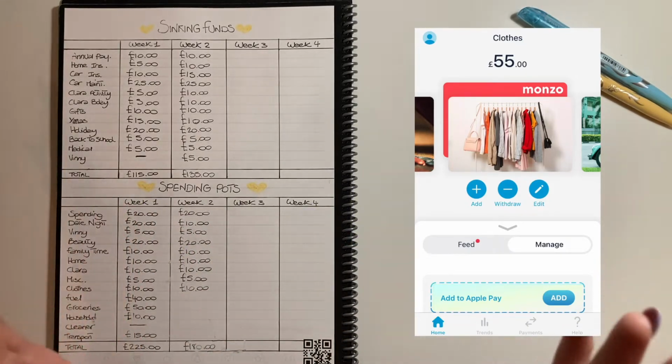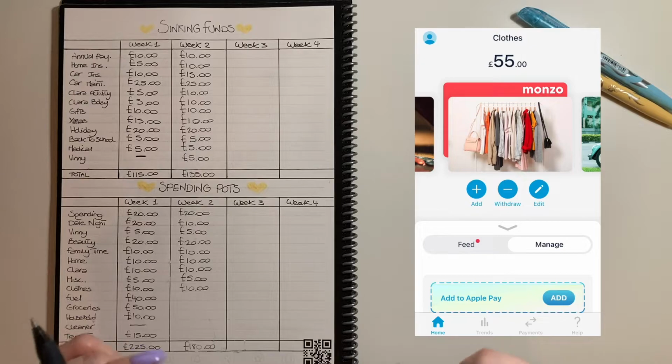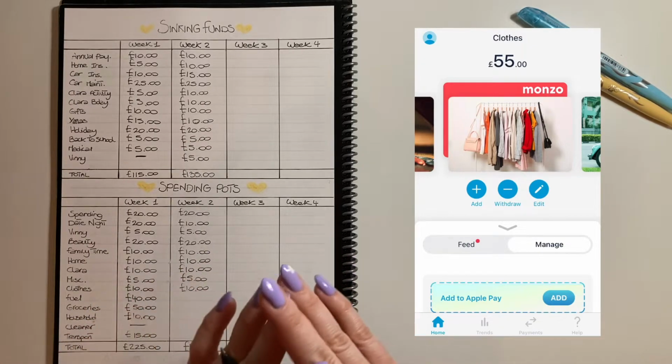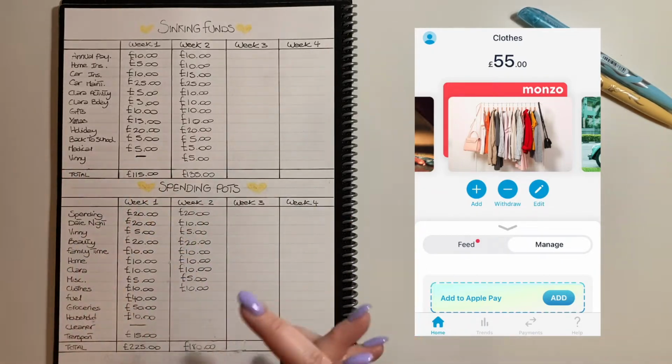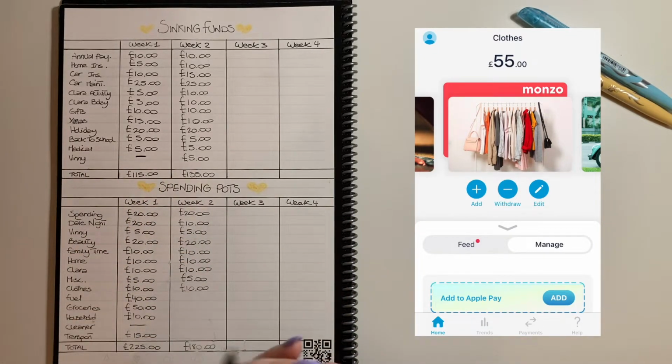I want a spinning bike with a Peloton app membership. But obviously spinning bikes can be expensive. So again, it's a whole thing about putting in the investment.